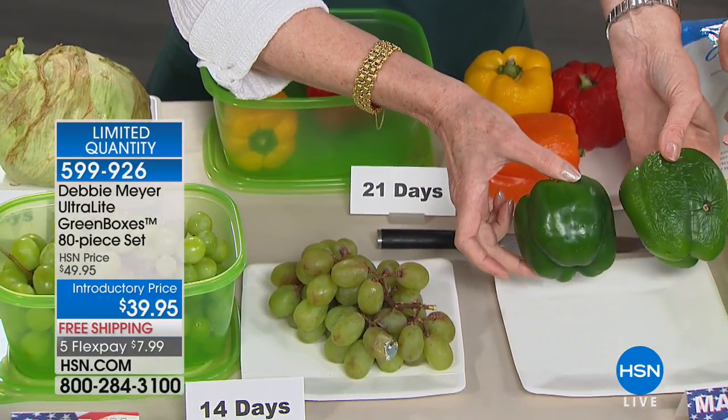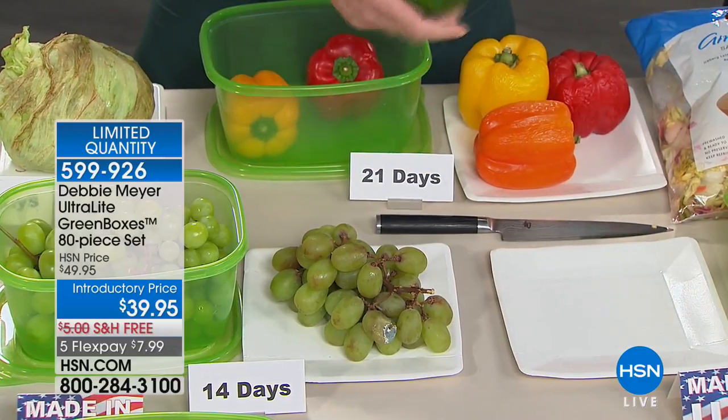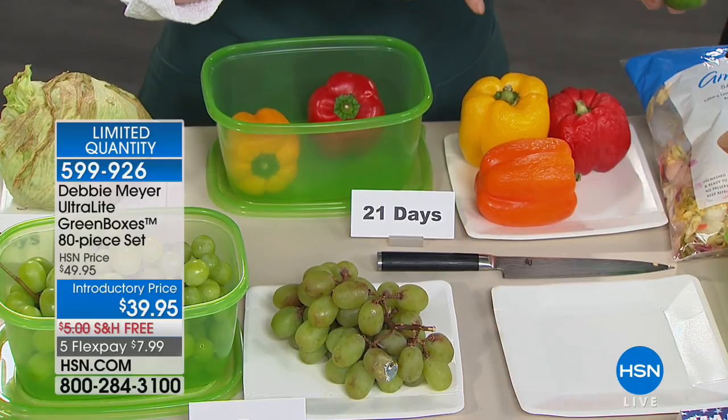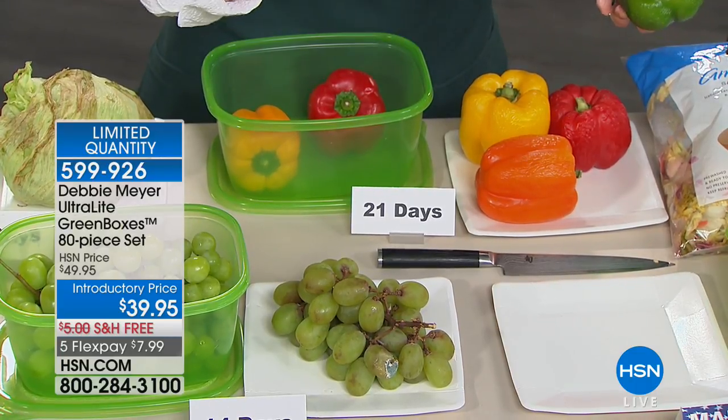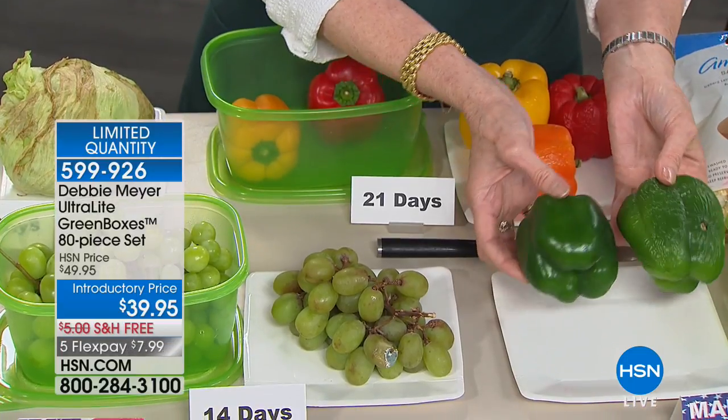Feel the difference here. I love green peppers. We want to talk about money. Yes, let's talk money. That plate is more than the Flex Pay. Oh, absolutely, because that yellow pepper was $4. One yellow pepper. Look at the difference. Here's a green pepper. Now I want to show you the difference.